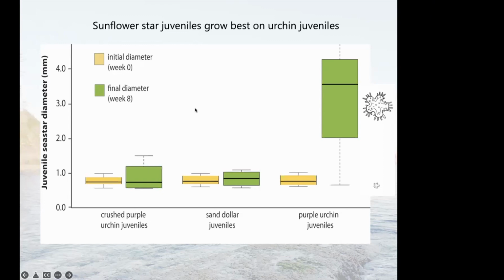That will help visualize that. So we have a graph here, which is a standard box plot. You don't have to worry too much about what that means. Let me backtrack. In the yellow, we have the average range of initial diameter for all the individuals we had in the experiment, and we measured their growth after a few weeks with different food options.